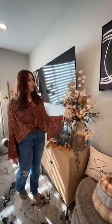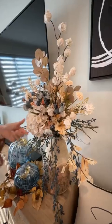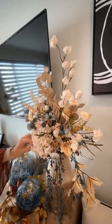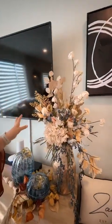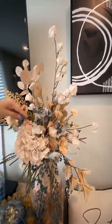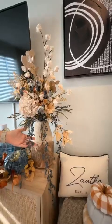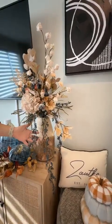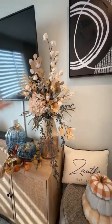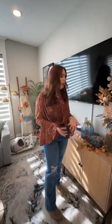So this is a drop-in from the store that I loved. The texture is beautiful. This hydrangea as a focal point is one of my favorites. But it needed blue. So again, you see that blue baby ranunculus. It's a bundle that's just split and popped in there. And this draping blue, I think it's called a sedum, that you also saw in my front porch pot. So you notice I'm repeating a lot of things, but it helps tie everything together, I feel like.